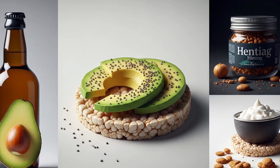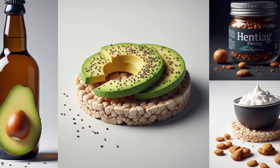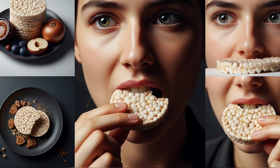Remember, sports drinks are a highly specialized product designed for professional athletes only. They have no place in the daily routine of the average healthy person, especially if you are diabetic.